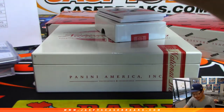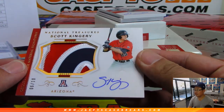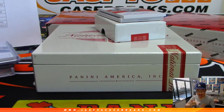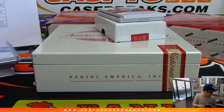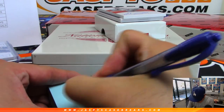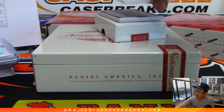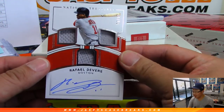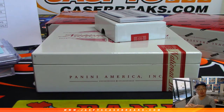Coming up next, 6 out of 10, it's Scott Kingery in his Arizona gear. Nice. We'll go to the Phillies. Mike Cunningham with the Phillies. Triple relic and autograph, it's Rafael Devers. 69, nice, out of 99. That goes to Adam Wilson and the Bo Sox.